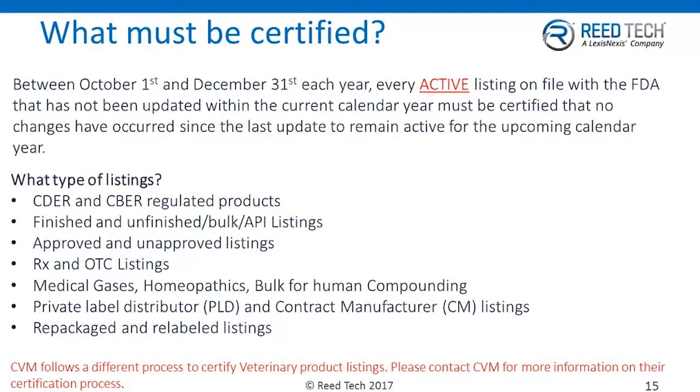So what types of listings are required to make these types of submissions? CDER and CBER regulated products, finished and unfinished bulk API listings, approved and unapproved listings, RX and OTC listings, any medical gases, homeopathics, bulk for human compounding. This includes private label distributors listings as well as contract manufacturer listings. Also, repackaged and relabeled listings.